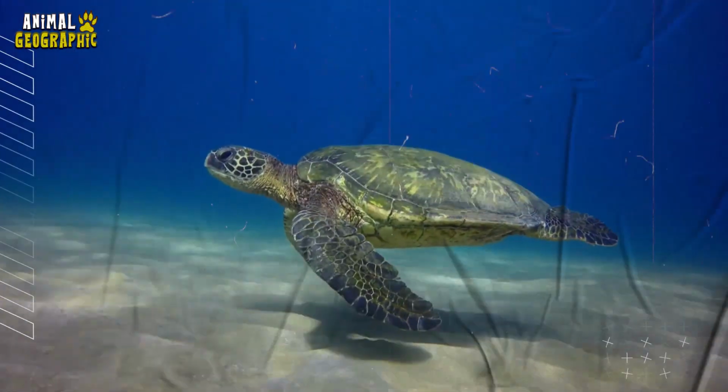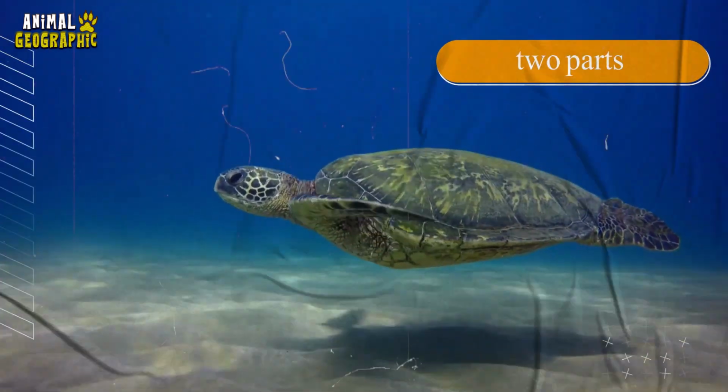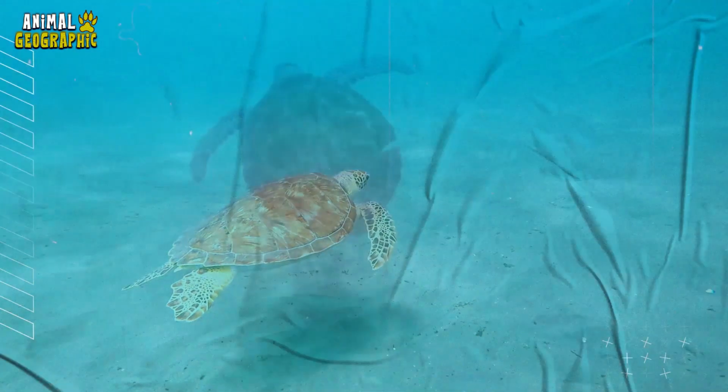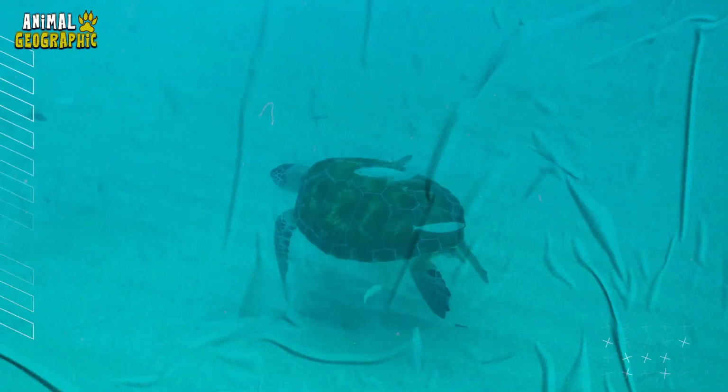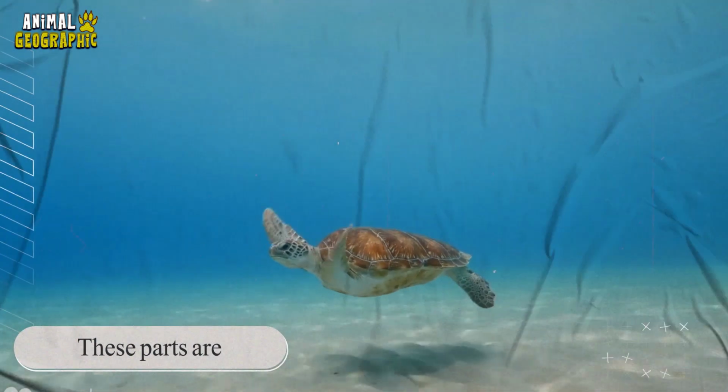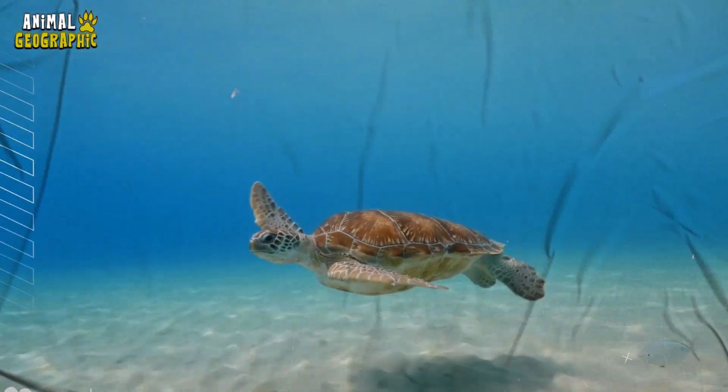What are the body parts of a turtle? The turtle's body is divided into 2 parts, the upper part and the bottom. The anatomical side of the upper body of the turtle is called a carapace, while the lower part is called the plastron. These parts are connected to each other, so after puberty, they look like a bridge.